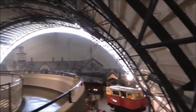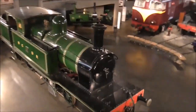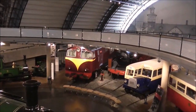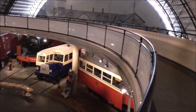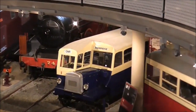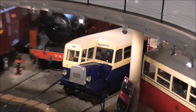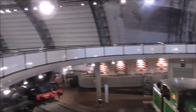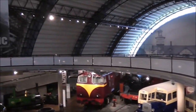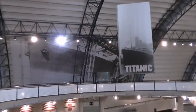Old trams, trains, whatever. Diesel and steam. And there's just too many. Old buses. Oh no, that's not a bus. Oh, there's Banbridge, my old town. I remember Banbridge Station. It was a shame and disgrace them actually taking the trains away. But that was Beecham, Pratt Beecham, and his newfangled ideas. If the trains were still there, my goodness, it'd be absolutely brilliant. And there's a picture of the Titanic up on the wall here.